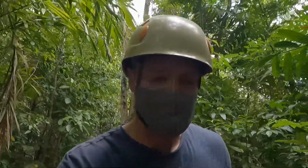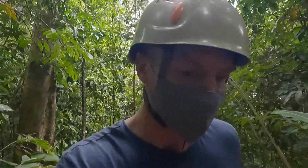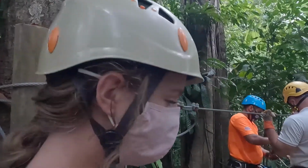We found out that the fastest we'll be going today on the longest run is about 20 to 45 miles per hour, and that just depends on wind conditions and how we are positioned, I guess, as well. And I don't know if you can hear it, but it's very loud here in the jungle, but it's pretty cool. First of 10 zip lines.